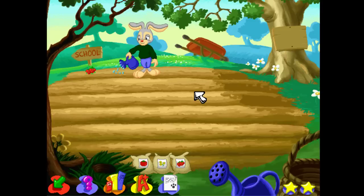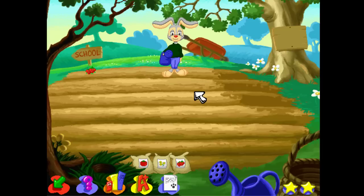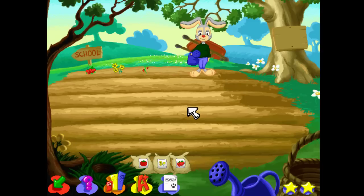Strawberry. Yellow flower. Strawberry. Can you guess which plant will grow next?